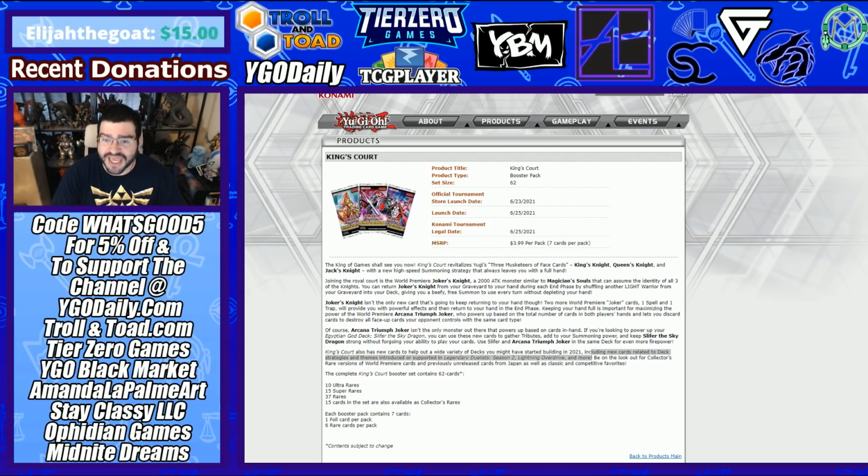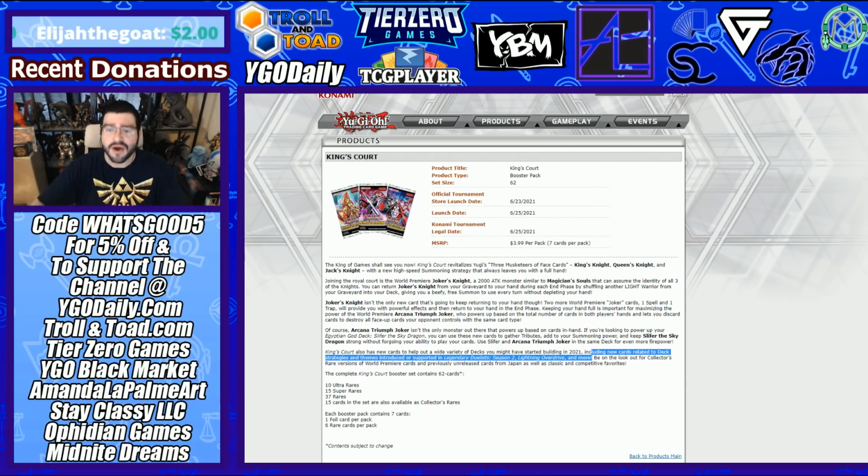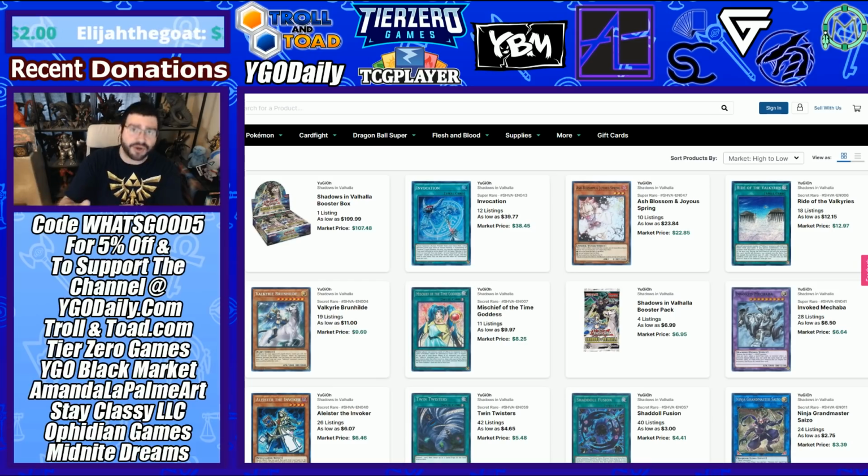Whenever we're looking at side sets, Genesis Impact is a deck building set from Japan, and yes, while the layout is the same in terms of collector rares and ultra rares, this is a premier kind of set, more so similar to Toon Chaos or Shadows and Valhalla, which you might recall initially flopped pretty darn bad. Super rare Ash Blossom was leading the set. Invocation was $6. Remember how nice that was, even though it was short printed. And the rest of the set was just easy peasy, cheap and breezy. But if you held over time, diamond hands, you're really making out like a bandit now.